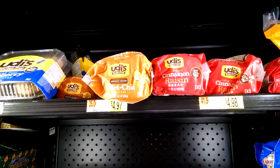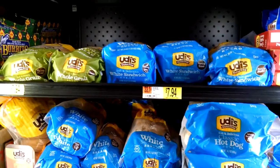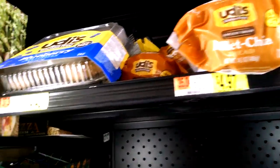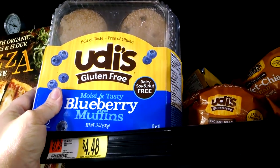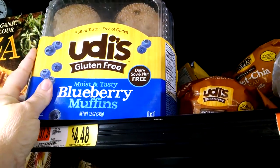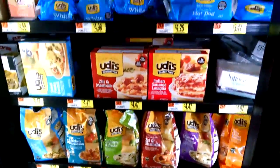Next section, we've got Rudi's again, the original and multigrain, and we've got bagels. And over here to the Udi's breads, got 3-4 different kinds, including the millet chia. And these are wonderful muffins. I've tried their other muffins, not as good. The blueberry are excellent, so keep that in mind. This whole case is nothing but Udi's, so you can't go wrong in this case.